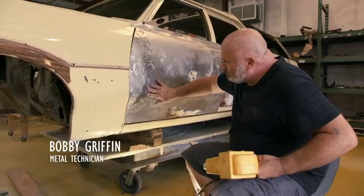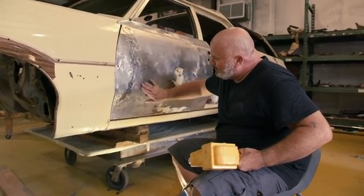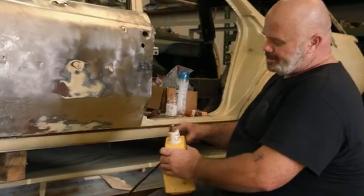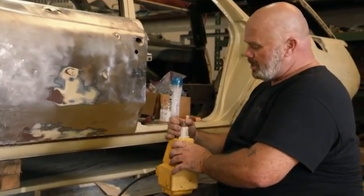So you can see there's already a bit of a low spot right here. Today, Bobby's going to start smoothing this door with a precise combo of heat and cold. This can be used as a heat shrinking tool. As you push that down, it makes contact with the metal, comes up to a high heat.